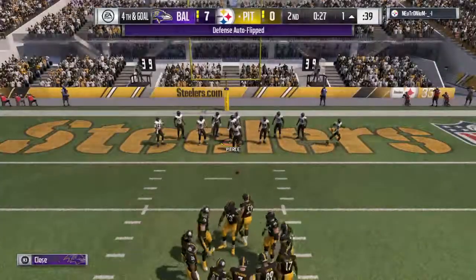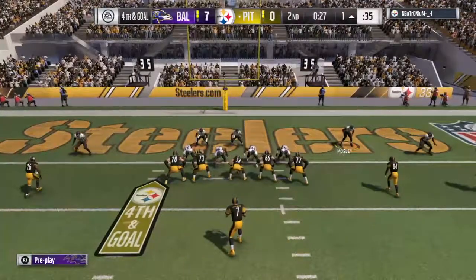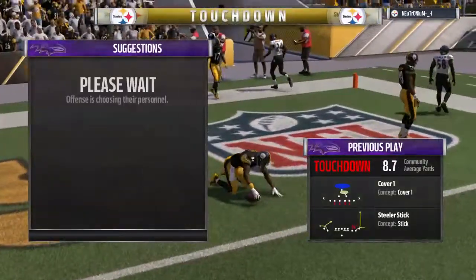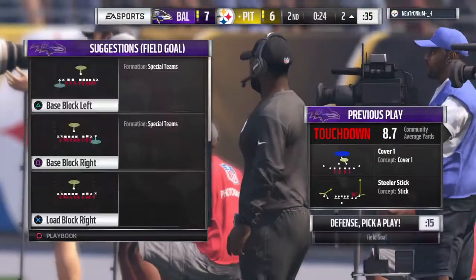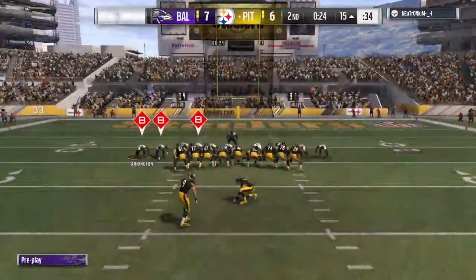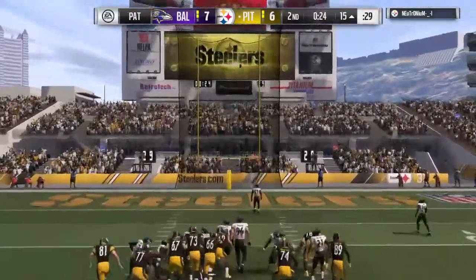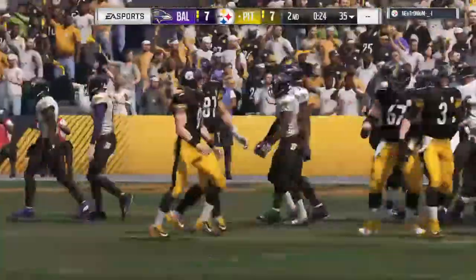The offense is staying out there. Here we go on 4th and goal from the 1. They'll try and throw for it. And caught in the end zone. Touchdown, Steelers. Antonio Brown, a 1-yard touchdown reception. And the Steelers are an extra point away from tying this thing up. It's good, and we're all tied at 7 apiece.